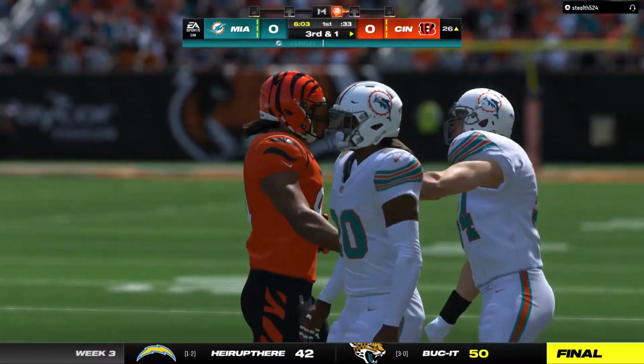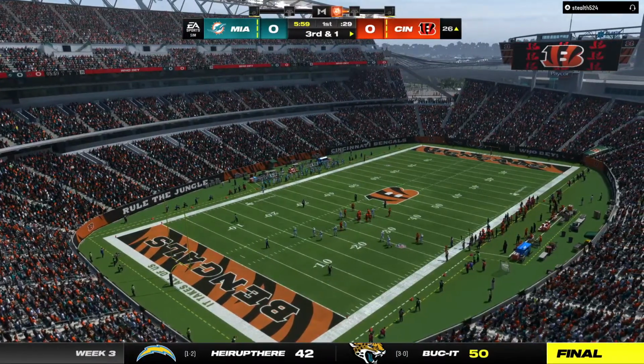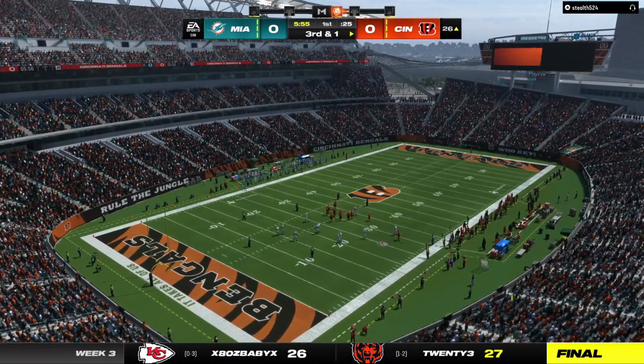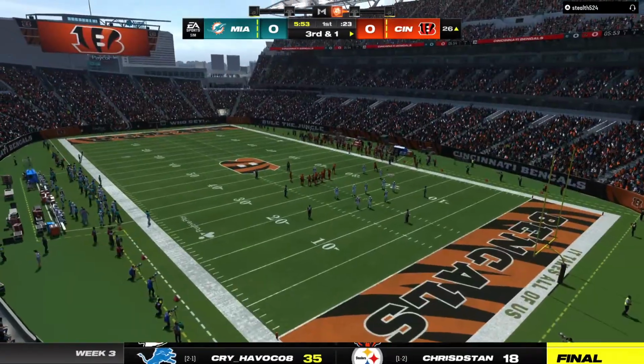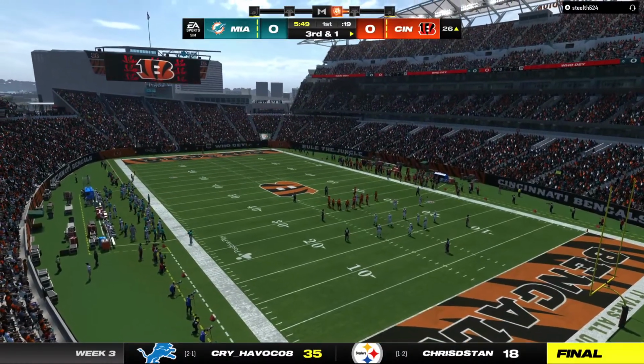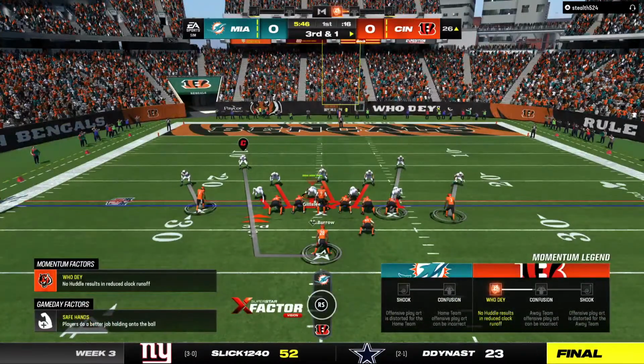Let's not quibble about the gain there on 2nd down. That was a positive play because that was a take-what-you-can-get situation. Got out to the tight end. Now it gives them a much better opportunity to convert on 3rd down. A yard is all they need, but it's 3rd down.